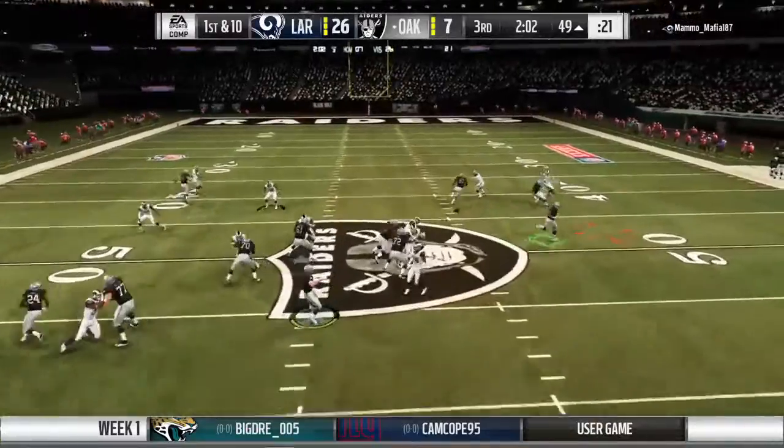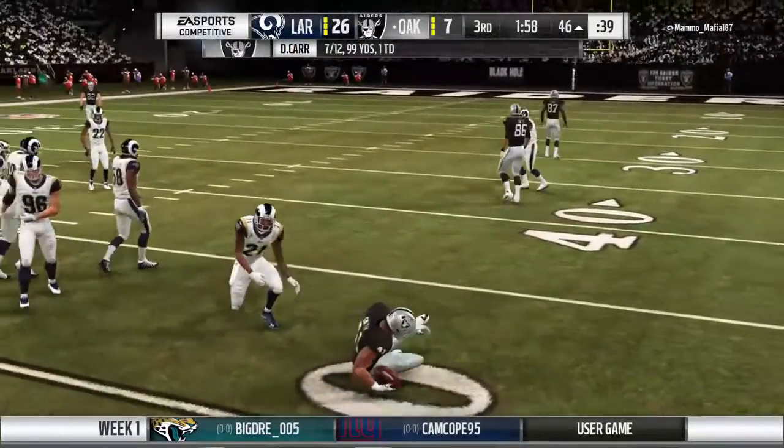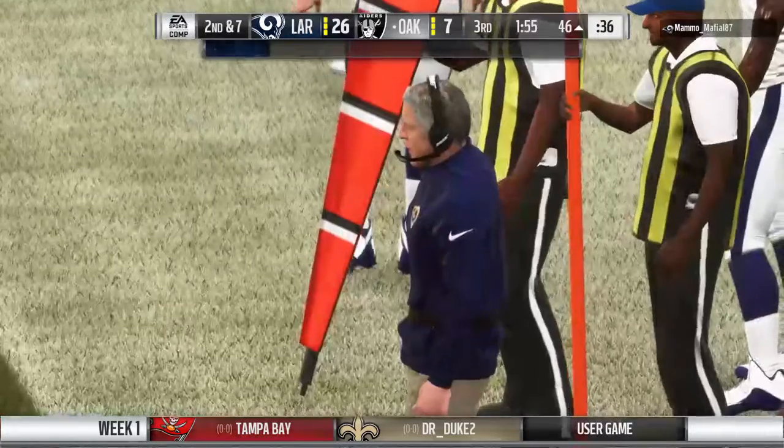Carr now on 1st down. And he's going to drop this off to his fullback. And he'll take it down shy of the 45 at the 46. Call it a gain of 3, and that'll make it 2nd down.